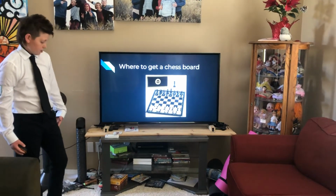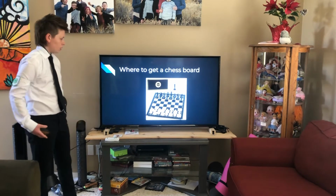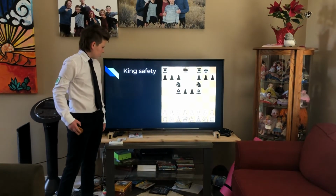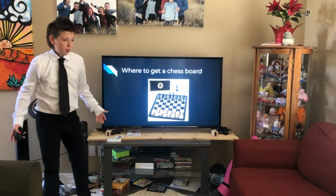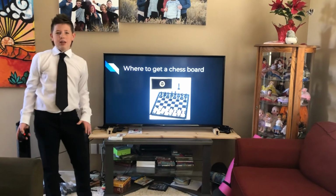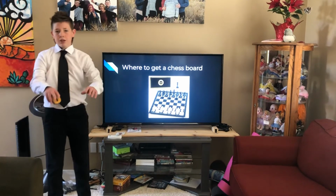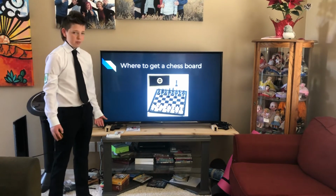Where to get a chessboard? So if you just want to get started, it's really easy to find a chessboard. I went on Amazon and found this great chessboard for about $12. It's magnetic, it's fold up, it's great. But if you don't want to actually spend any money, you can just use phone apps. I mean, you could use the internet. Just search up chess board and you can play against your friends, online or in person.